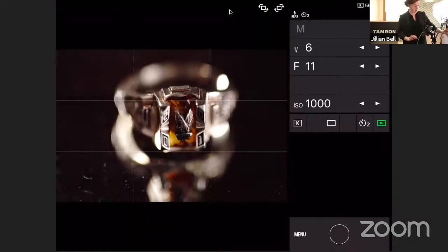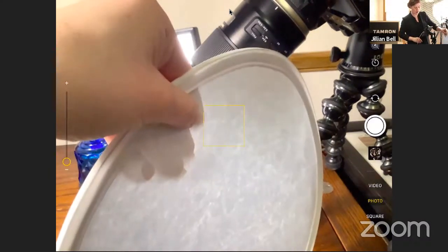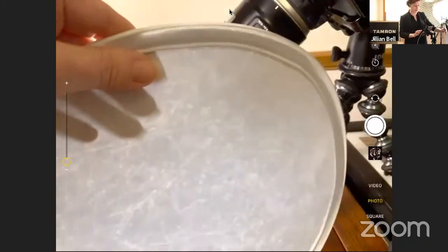My light here is in the front. Let me switch back over to my camera. The light is facing the front at a 45 degree angle, and then I place my reflector opposite that at a 45 degree angle as well. So it's getting even light from side to side. That's important.